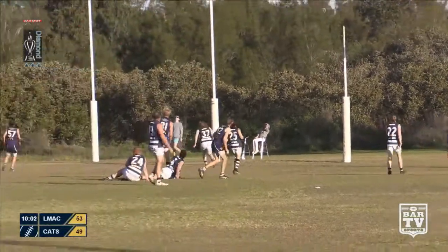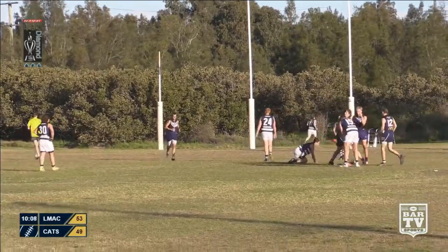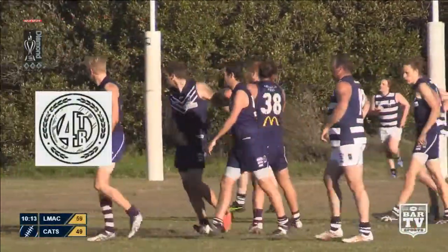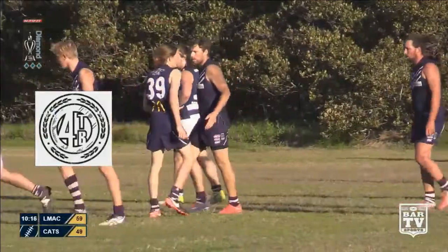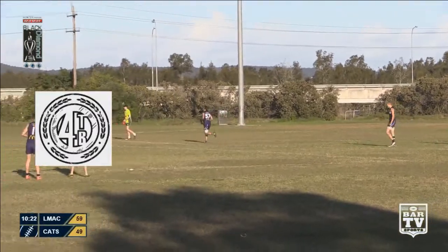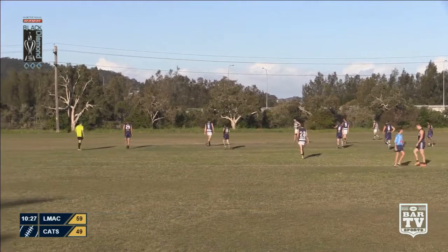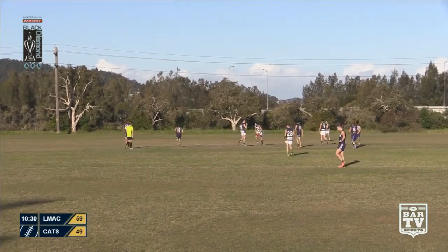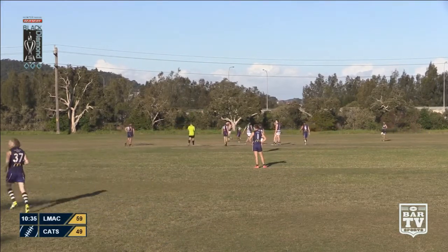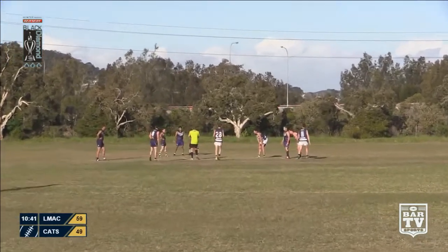Ball dropped by Dylan Rumble, takes a snap, and it's a good goal. Good goal. That'll take Macquarie through to 10 points lead with about 10 minutes to go. Jackson Batali coming off, interchanged with Chad Hooton. So Chad's onto the back flank.